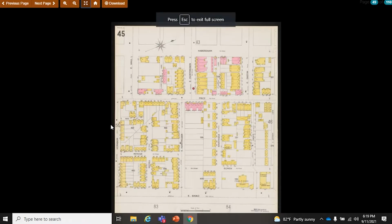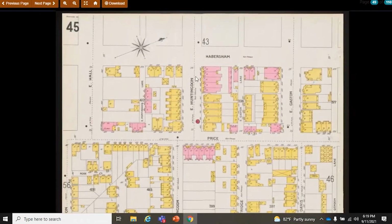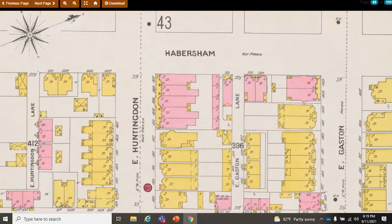So we've got sheet 45, Huntingdon and Habersham and Huntingdon. Aha, here is our property. Great. So what this tells me, the red is brick, the yellow is wood.